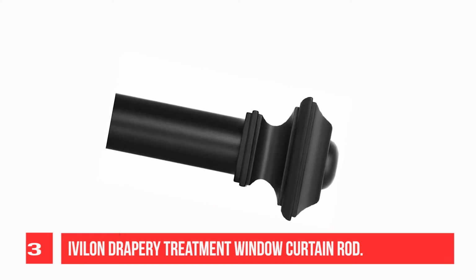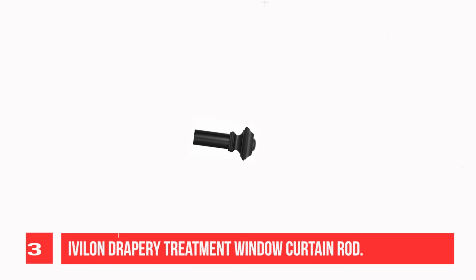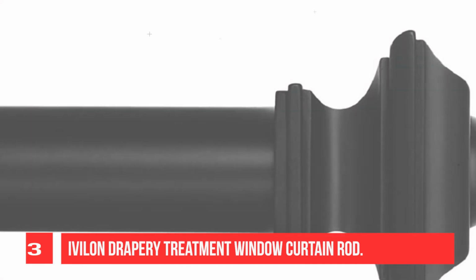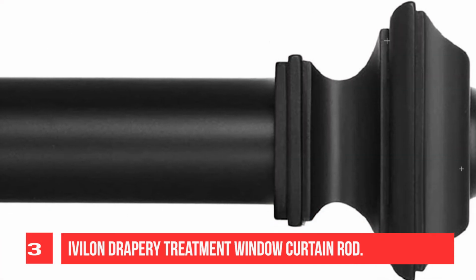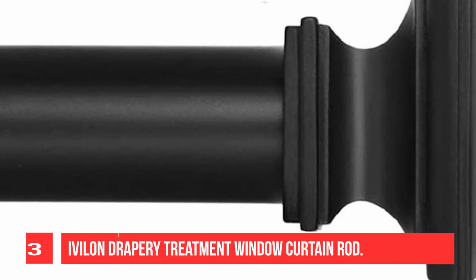Ideally suited for any room in your home, this set features a classic square design and is a simple way to elevate and beautify your interior space. Each set is carefully packed in a strong, eco-friendly corrugated box.